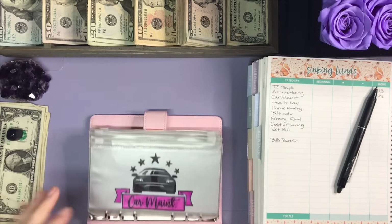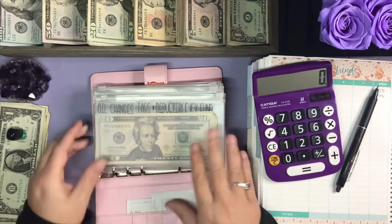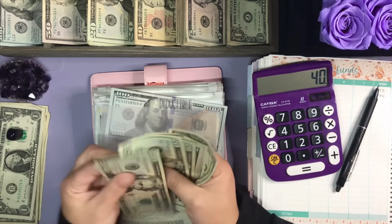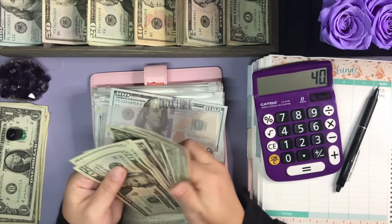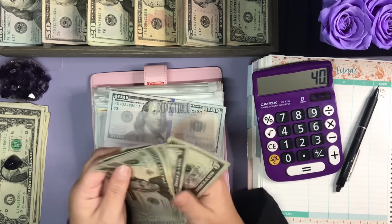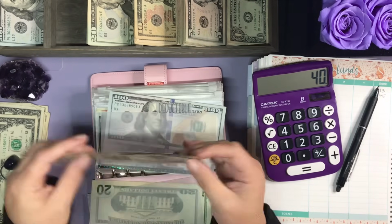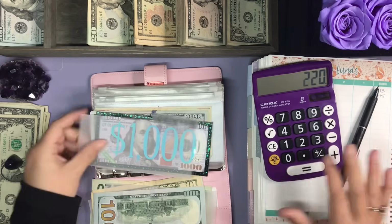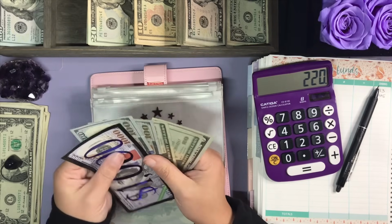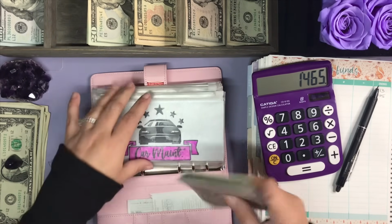Reserves binder. Car maintenance. Let's see where we're at now. We've spent quite a bit. Four oil changes, we have 2040. For tags, we have 2040, 65, 75, 80. And I'll take these ones. 20, 40, 60, 65, 70, 75, 80. So 50, 70, and then we'll grab a 10, 80. Our deductible has 100, and our emergency fund has 1,000, 1, 2, 200, 20, 40, 5. So 1,245. So 1465 is what we have in total in car maintenance.